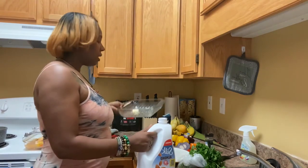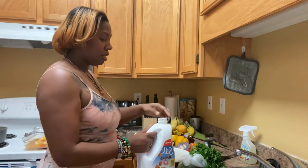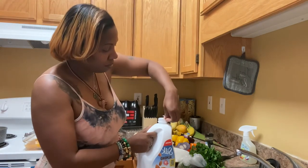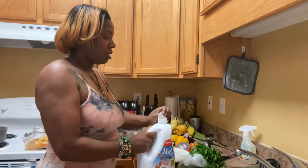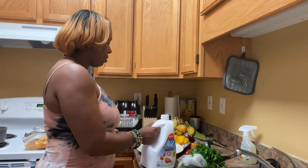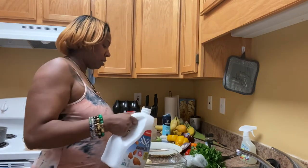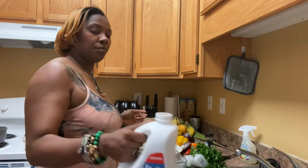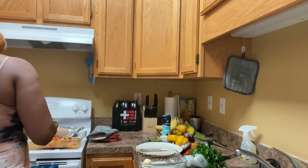I put some butter. This is for the mashed potatoes. I put a little stick of butter. I'm gonna just mash it up. I could do it on a plate, but because I have the milk, I wanna do it in a bowl. Bring it closer. Just a little bit. You know, not too much.